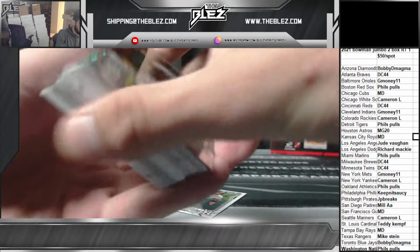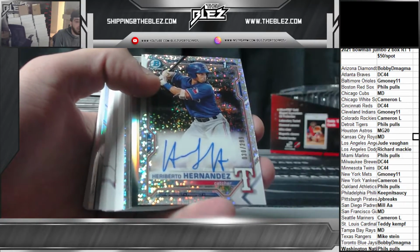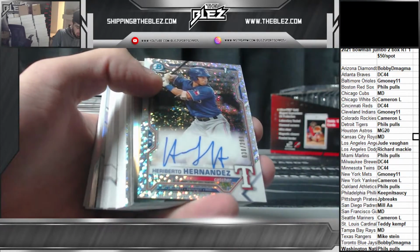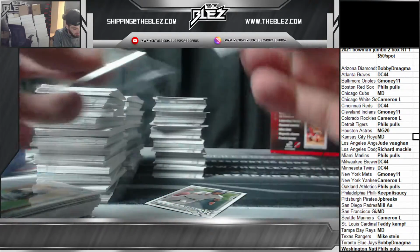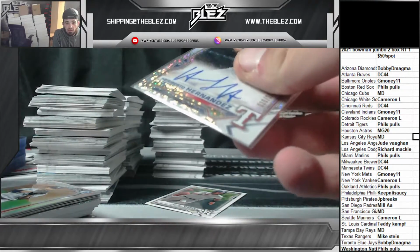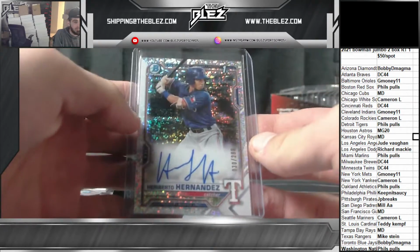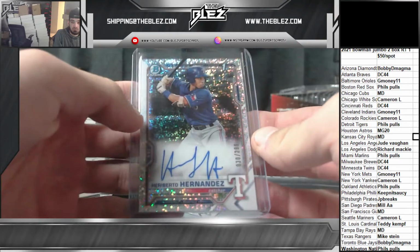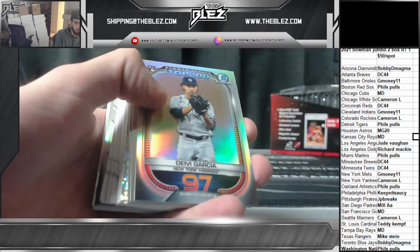We have a speckle auto. Cronenworth rookie of the year favorite. Speckle auto of Hernandez for Texas. Heriberto Hernandez, 30 of 299. Another solid hit goes to Stein, Mike Stein. I believe Hernandez is with Tampa now. He sells well.